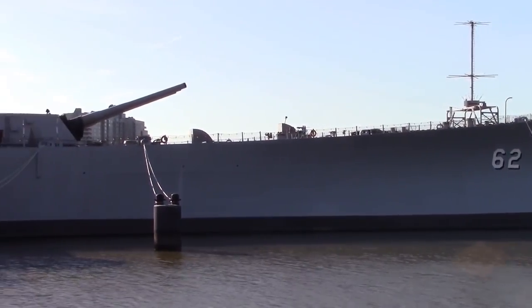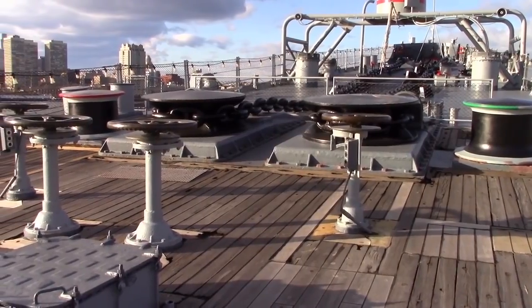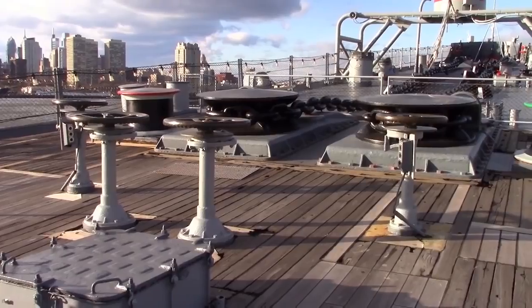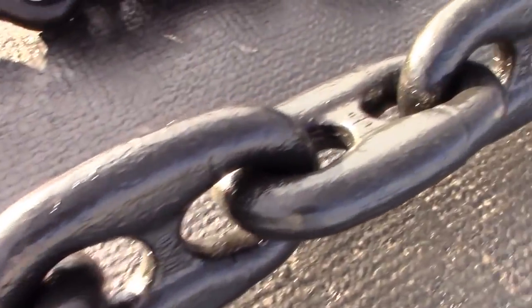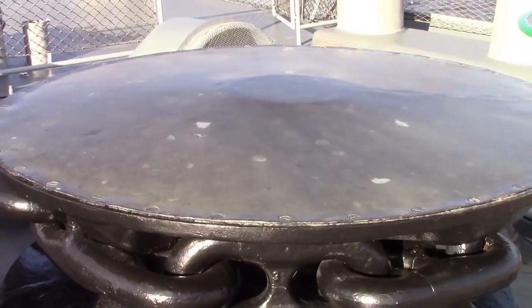The forecastle is the forwardmost part of the main deck, and is where the ground tackle, the collective anchor chain, and windlass equipment is located. Each of the ship's 2 anchors weighs 30,000 pounds. They are attached to 1,122-foot-long anchor chains, each individual chain link of which weighs roughly 123 pounds.